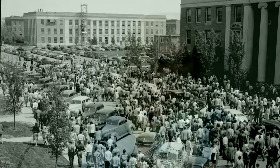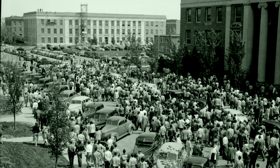You can see in this photo, this is one of the temporary buildings that was moved in from Hastings. Anyway, it was known as the parking riot.